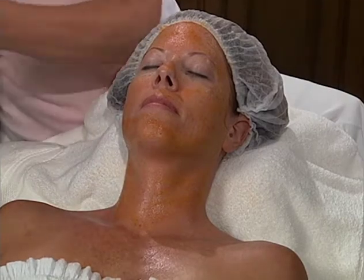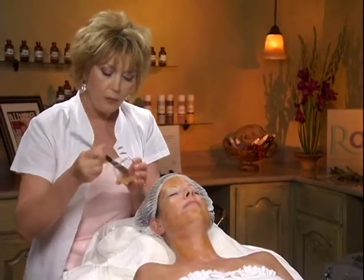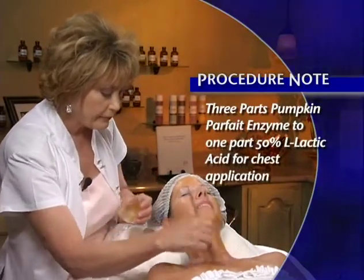So now I've got this mixture, which has the 50% with the pumpkin parfait. And I'm just going to spread that on nicely onto the chest area. Are you feeling okay? Yes.